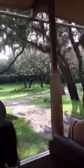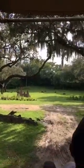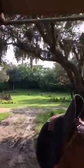Now, if you look to your left, you will see a sable antelope. Now, the sable antelope is the face of the Harambe Wildlife Reserve. In fight or flight situations, it will choose to stay and fight. It uses those long horns to discourage predators from throwing themselves on their backs.